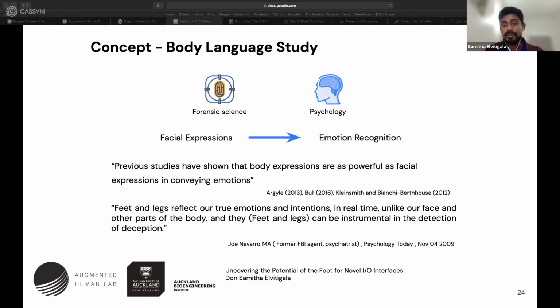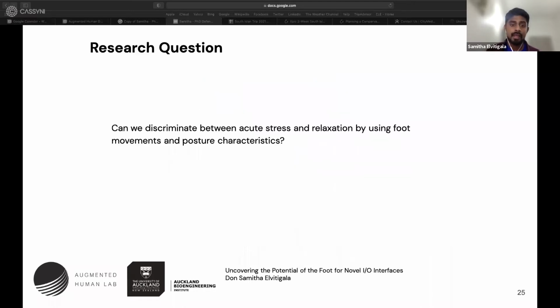to detect deception. For example, a former FBI agent and a famous psychiatrist, Joe Navarro, once said that involuntary foot gestures might be instrumental in detecting deception. So motivated by this idea, I wanted to investigate whether we can develop an AFI that discriminates acute stress and relaxation by using foot movements and posture characteristics.